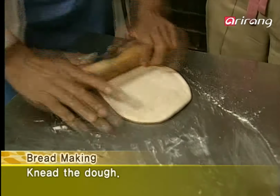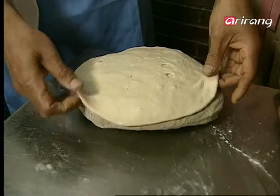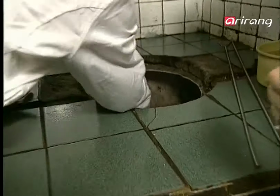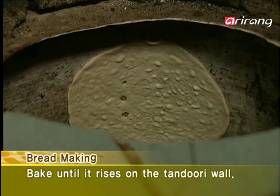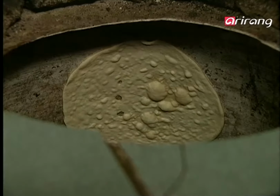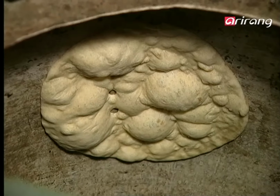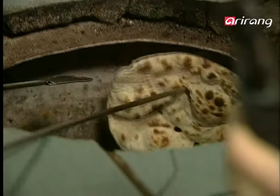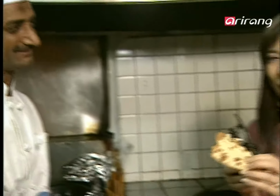You can't forget naan in Pakistani food. Knead the dough and place them on the wall of the oven. Did you see that? Right on the wall. Maybe 2 minutes and 1 minute. Oh, look at that. The naan is the main dish for the people of Pakistan. That's right. You should always try it with wheat curry because it adds that special taste to it, and it tastes best with the wheat curry.